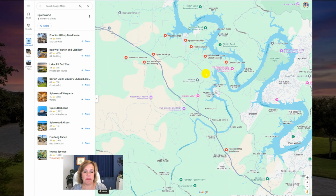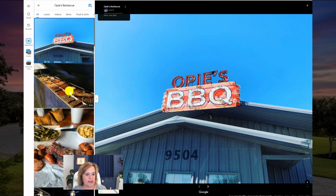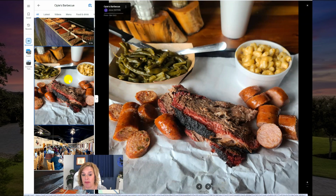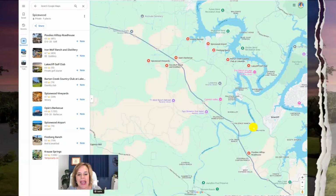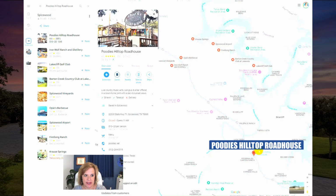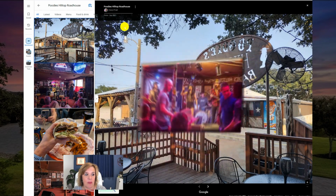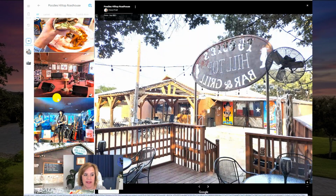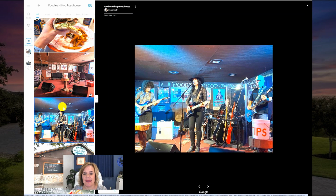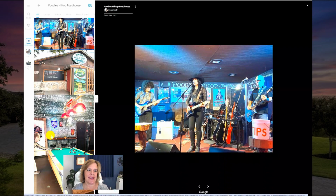Okay, after our entertainment and then our winery and distillery, we've got to have somewhere to eat, and Opie's Barbecue is Texas famous. I mean, they have been around for a long time, and they have a reputation that people drive miles and miles to experience. And a little closer back to town here, towards Briarcliff, we have Poodie's. Poodie's actually has live music a lot of the nights of the week. Almost every weekend you can count on live music, Friday, Saturday, and Sunday. So it is a hill country tradition out there. Anybody that spends any time on the lake is sure to hit Poodie's at some point.